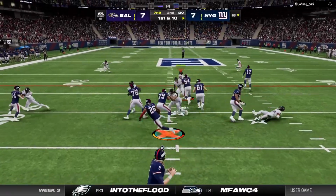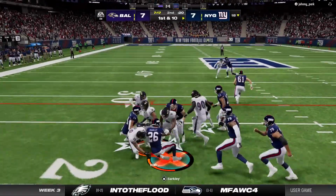The short field. They took it in the end zone. Now this is going to have to be a more sustained drive.